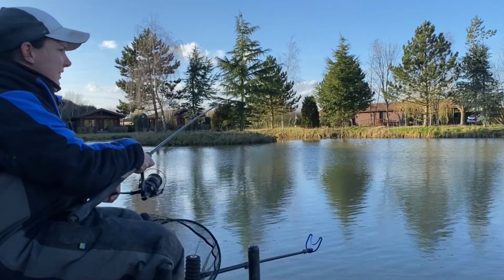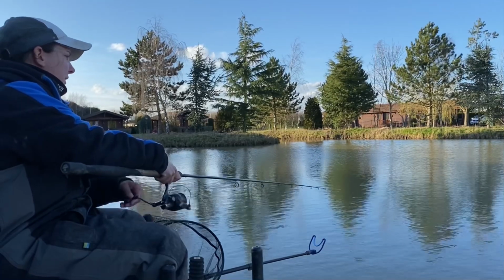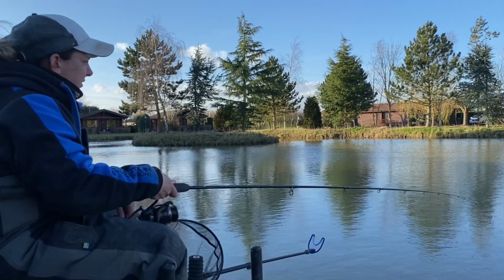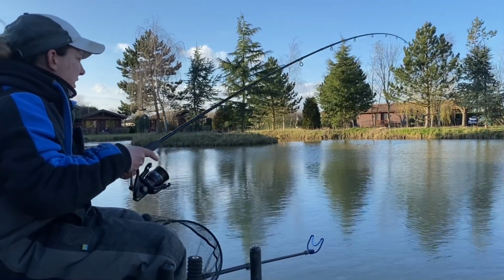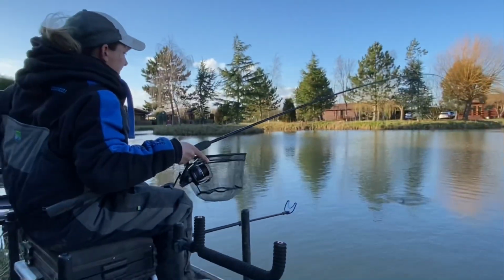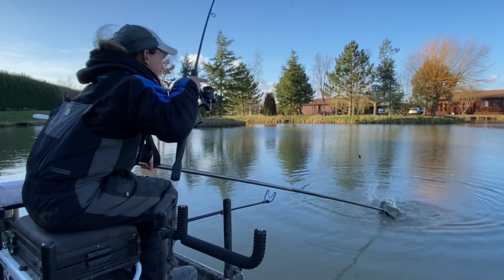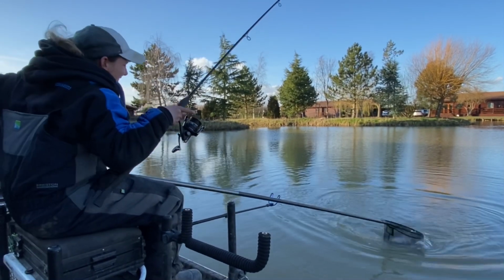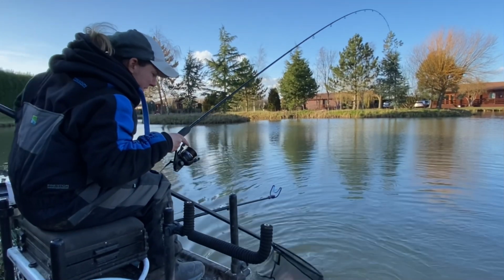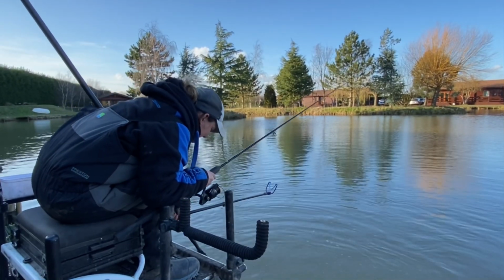Might be on. Don't feel a very big one. Could be a little carp, I'm guessing. Bit bigger than what I was expecting, to be honest. I won't swear. Not what I was expecting to be on the end, to be honest. Thought it was going to be a little carp, tiniest little knock.